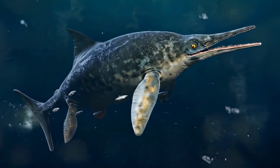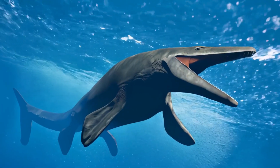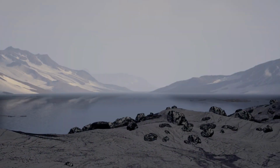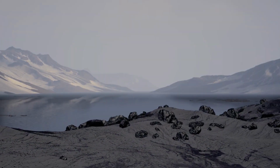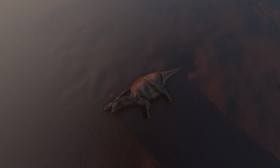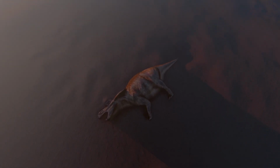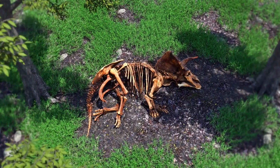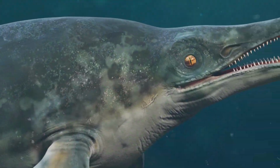It seems like those monsters were crazy resilient. The Triassic period was super unstable, but they survived through many changes in the environment. Well, until the last one. The Triassic extinction came out of nowhere. It was one of the Earth's big 5 extinction events. It wiped out almost all species on the planet, including these leviathans.